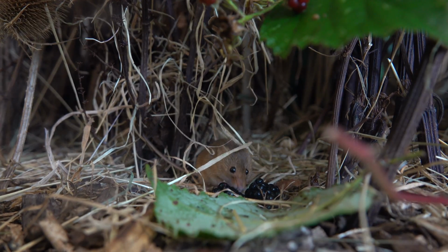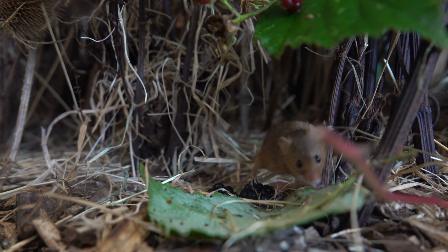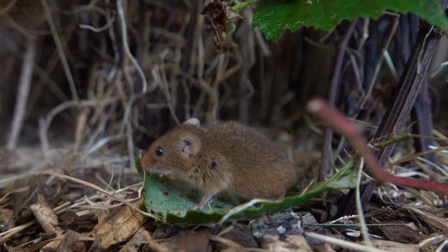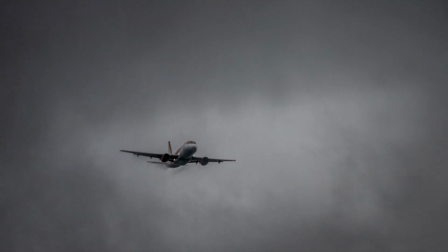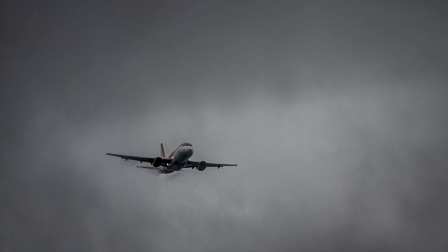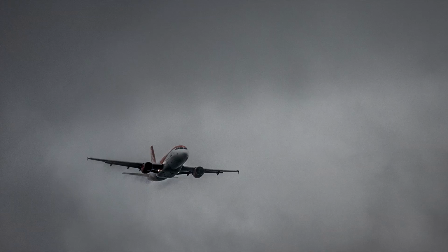So, little field mice, they're in a big glass enclosure. Obviously love the blackberries. This is really cool because I've never really seen one before, and they're actually out. I'm not bothered by the camera at all. I'm on wide angle, 24mm. Back to the plane coming in. Another shot here of low cloud and him coming through the cloud, which is kind of cool.